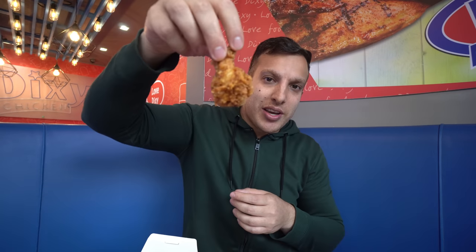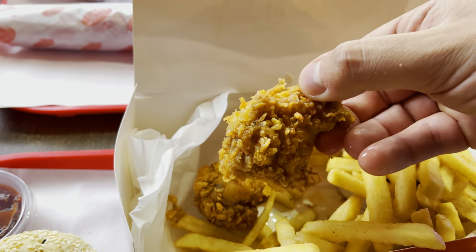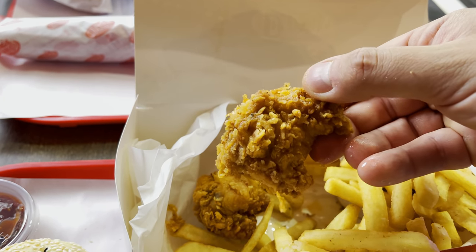First thing I'm going to try is actually one of their hot wings. It's a good amount of batter on there. Hot, fresh, crispy, tender. This is a million times better than, for example, KFC hot wings.